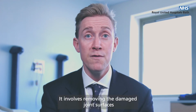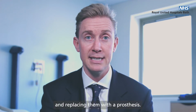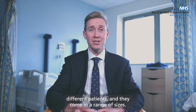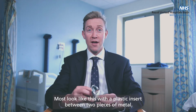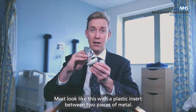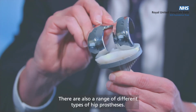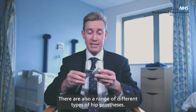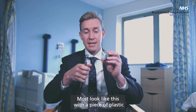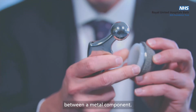Joint replacement surgery is the final stage in the management of osteoarthritis. It involves removing the damaged joint surfaces and replacing them with a prosthesis. There are different knee prostheses to suit different patients, and they come in a range of sizes. Most look like this, with a plastic insert between two pieces of metal. There are also a range of different types of hip prostheses. Most look like this, with a piece of plastic between a metal component.